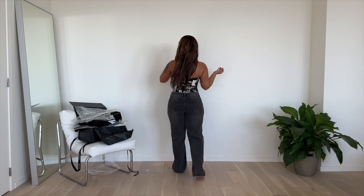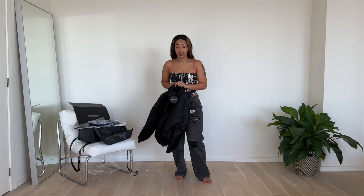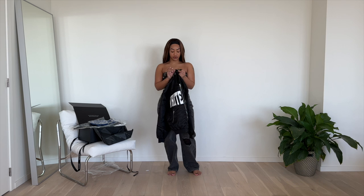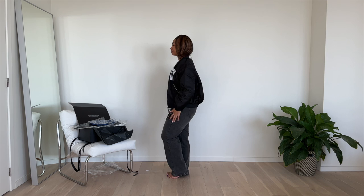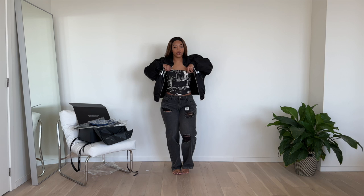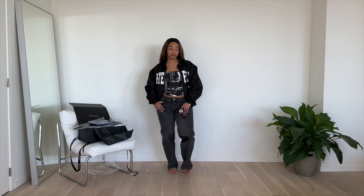I also have this cute bomber jacket. When I saw this one, I just knew that I had to get it. So this is the bomber jacket. I took it in a size small-medium, and the name is Just Us Bomber Jacket, obviously in the color black. I love the oversized look. I would probably wear this for a concert, with a cute crop top, denim shorts, and knee boots, and then bam, love this.